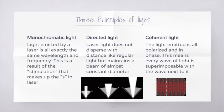Lasers run on 3 principles of light: monochromatic light, directed light, and coherent light. All lasers do this to be classified as a laser. Monochromatic means that light is a single wavelength and frequency. You can't have a reddish blue laser. It just doesn't exist. It's either going to be red or blue. The reason for this is that you have stimulated emission. We'll talk more about that in a second. That's the S in laser that produces all light of the same wavelength.